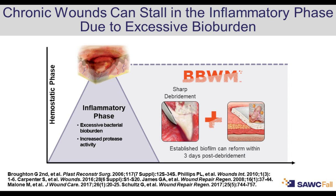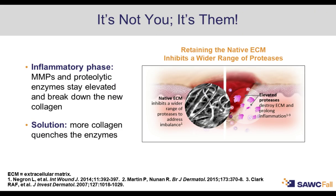What do we do with biofilm? We debride it. And that really works well. We get rid of 99% of biofilm with a good debridement. So you debride it, and in a few hours it starts to grow back, and by 3 days it's back 100%. So you need to do something that prevents the biofilm from coming back. There are some different approaches for that, and we'll look at that in just a second. The other thing you need to do is settle down these enzymes that keep breaking everything down, the MMPs and the proteolytic enzymes.